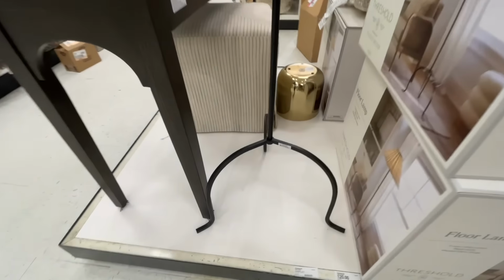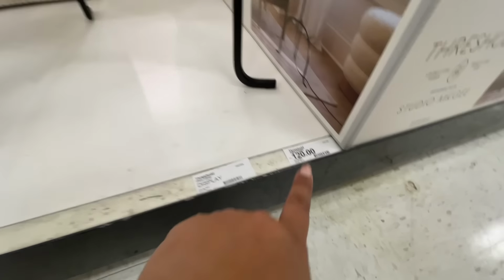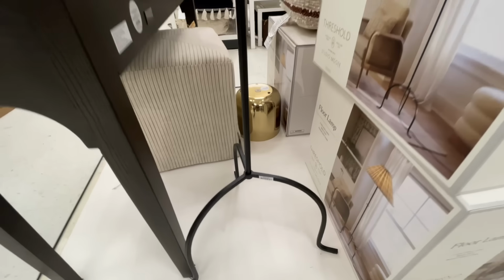But what is it? What is the tea on what's happening with the Studio McGee collection? Is it not selling well? What happened? Why does my store have so much of it? I thought it would be sold out.